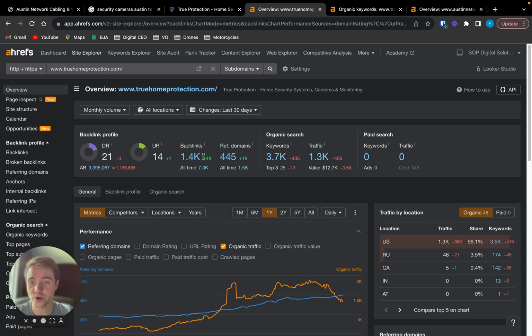Not all backlinks are created equal. For example, a backlink from Vivint, ADT, Security Cameras Monthly, any of those places will mean a lot more to Google than a backlink from Pizza Hut, for example. Google really likes to see that a good majority of your referring domains are from niche and location relevant websites.